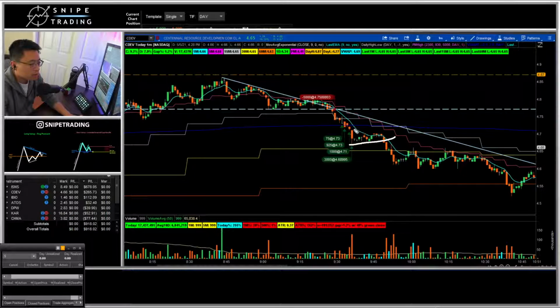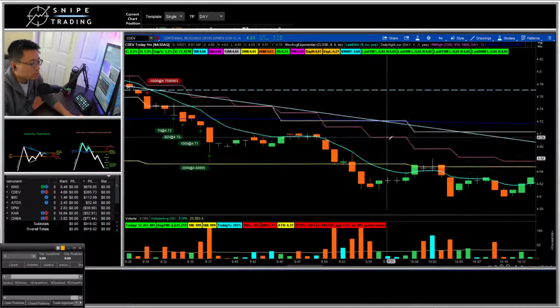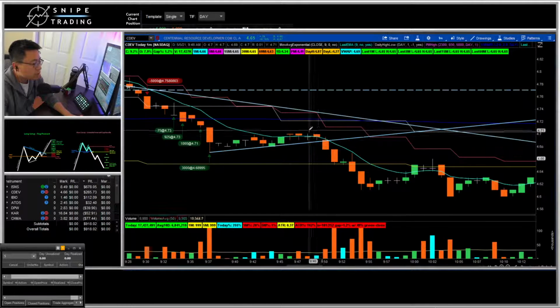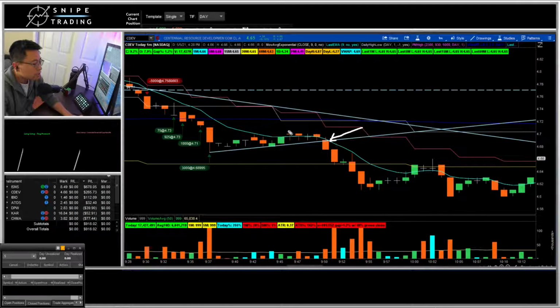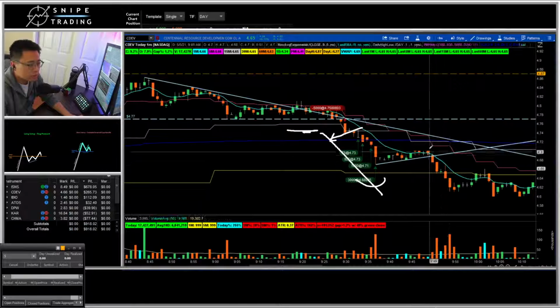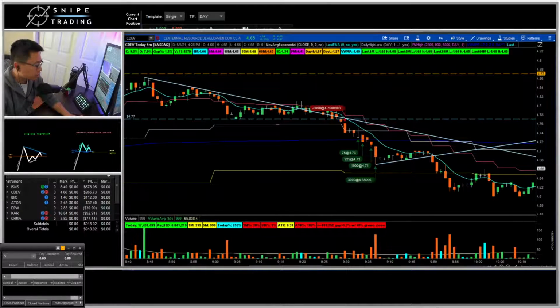But had I kept watching, another entry would have been this bear flag once it broke this little bit of trend line here. So another entry would be that spot, risking this high, and you can take it for another leg down. But this was a $265 win here on CDEV.